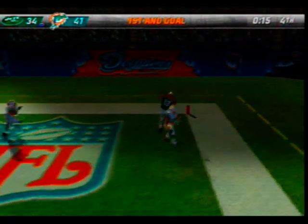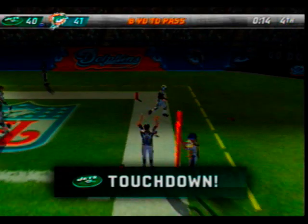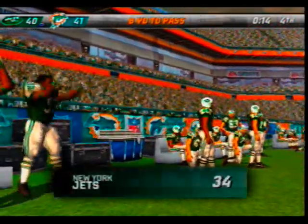Uses the pump. So a fly to the end zone. Touchdown, Jets. Great catch for the touchdown. Yeah, he's a veteran receiver, and he knows how to get open in the end zone.